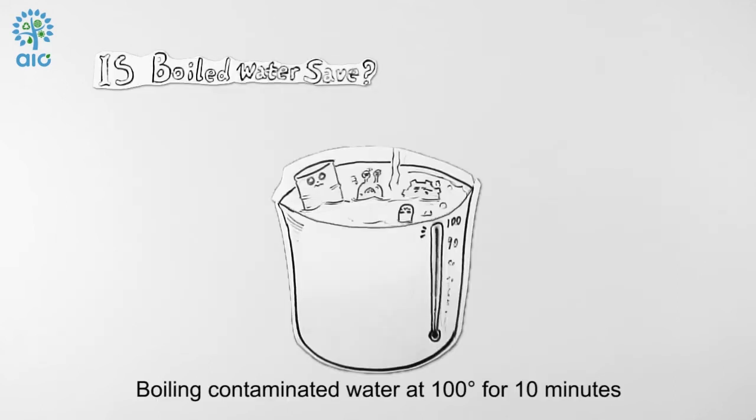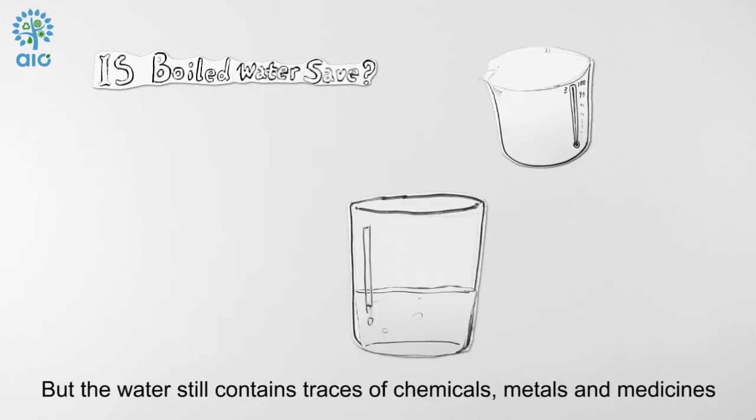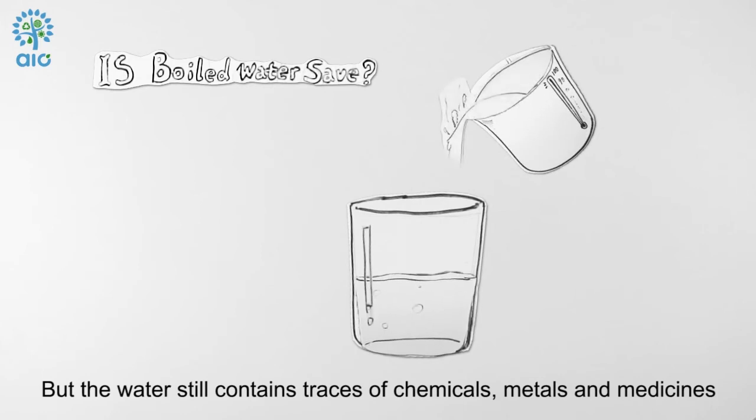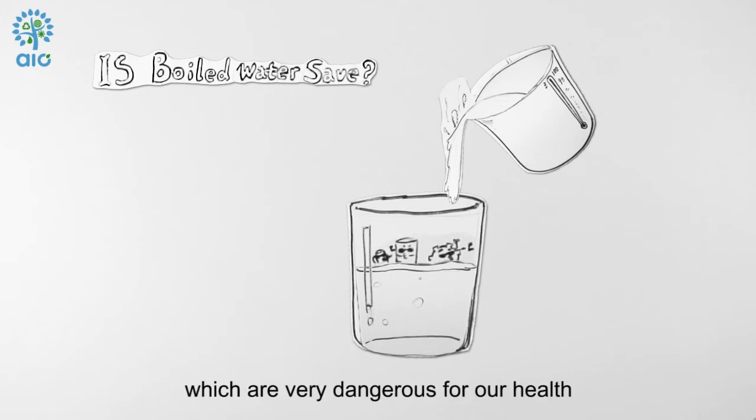Boiling contaminated water at 100 degrees for 10 minutes neutralizes bacteria and viruses, but the water still contains traces of chemicals, metals and medicines. Boiling has no effect on these traces of pollution, which are very dangerous for our health.